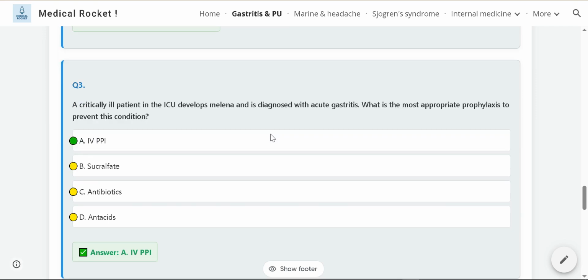Q3. A critically ill ICU patient develops melena and is diagnosed with acute gastritis. What's the best prophylaxis? IV PPI. It's first line for stress ulcer prevention in high-risk ICU patients. Answer A. IV PPI.